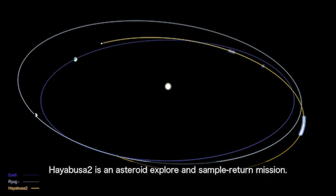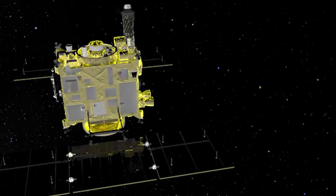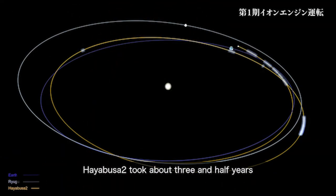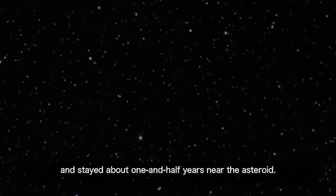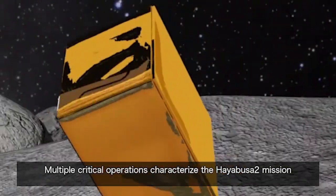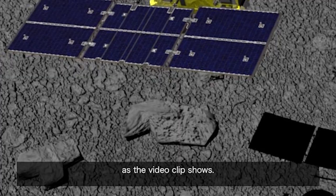Hayabusa2 is an asteroid explorer and sample return mission. Launched in December 2014, Hayabusa2 took about 3.5 years to reach the target object Ryugu and stayed about 1.5 years near the asteroid. Multiple critical operations characterized the Hayabusa2 mission, as the video clip shows.